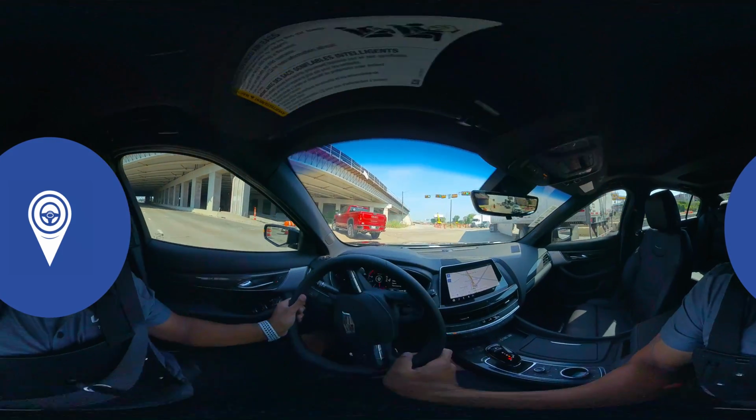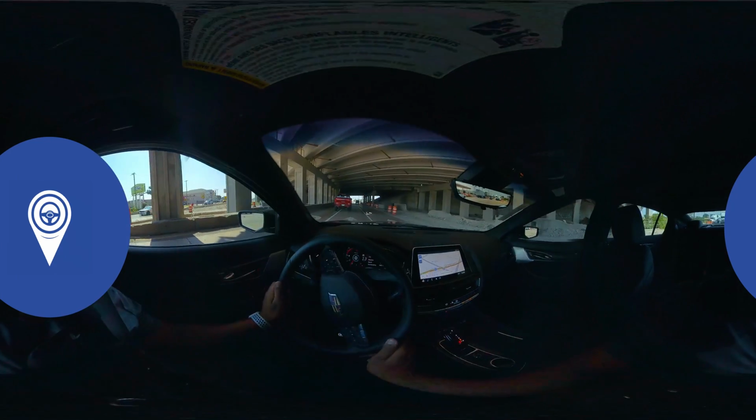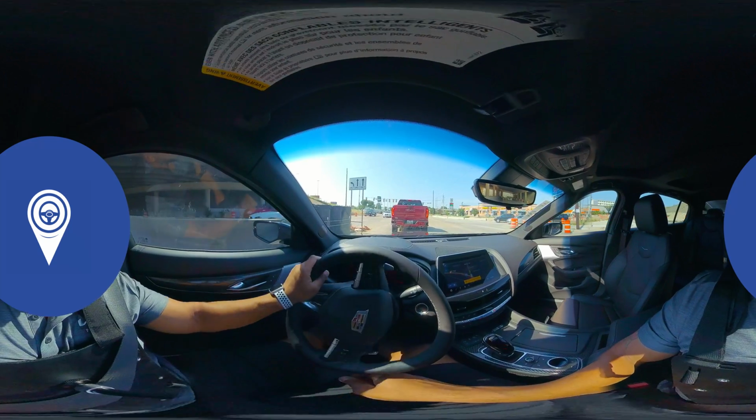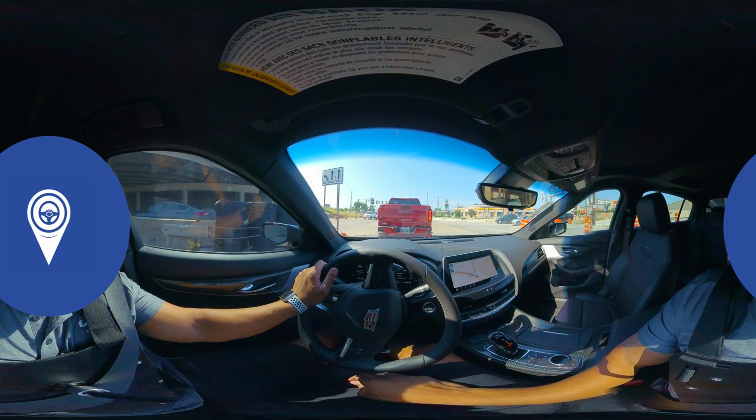And that's not all. The CT5-V Series isn't just about raw power. It's a maestro in the dance of balance and control. With Magnetic Ride Control and the Performance Traction Management system, it handles like a dream, smoothly negotiating every curve, every twist, every turn with graceful agility.